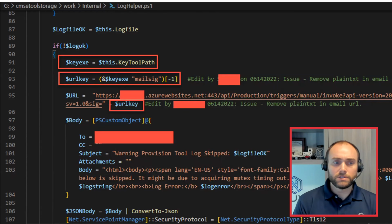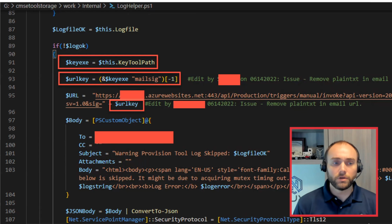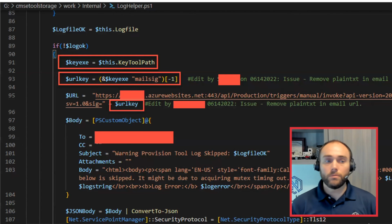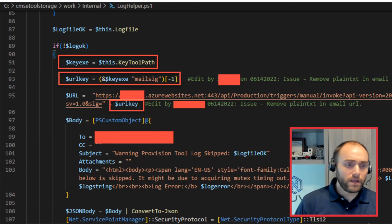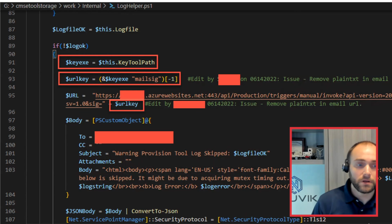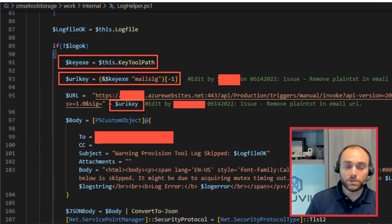Fortunately, looking through it, seeing what the tool path is and figuring out what that is, it was actually calling something in a different directory on disk, so not something that's in the cloud. But I do see that it's calling this executable and running it with an argument of mailsig. So I was trying to figure out just what's going on. It's like reverse engineering, exactly like the PowerShell script here, to figure out how this is all working and trying to really piece it back together from what's sitting out there.